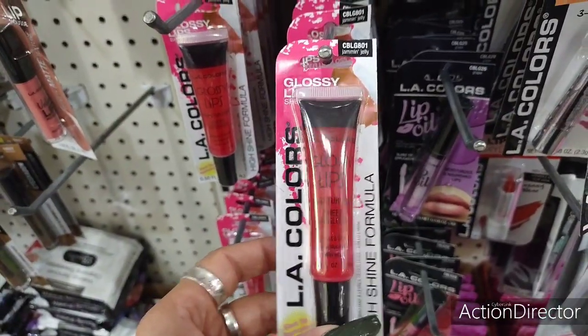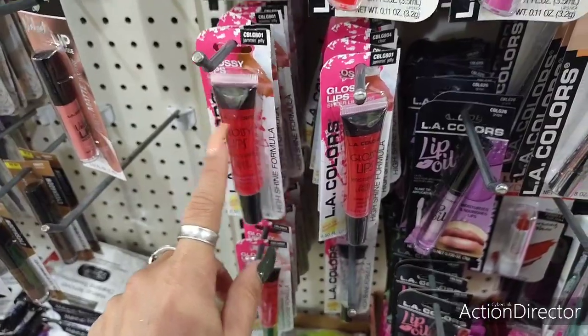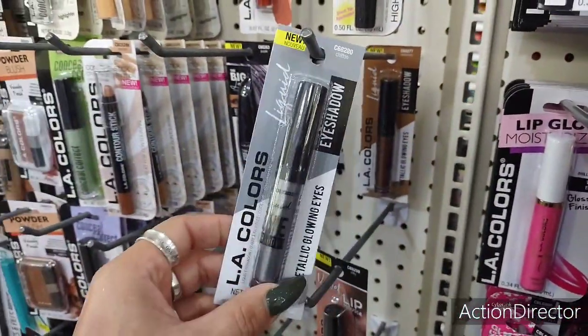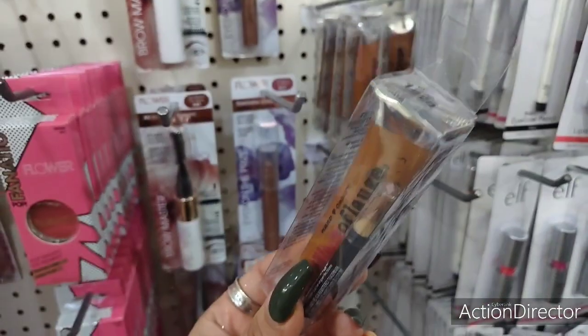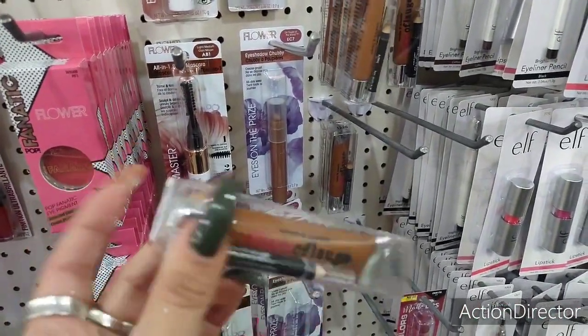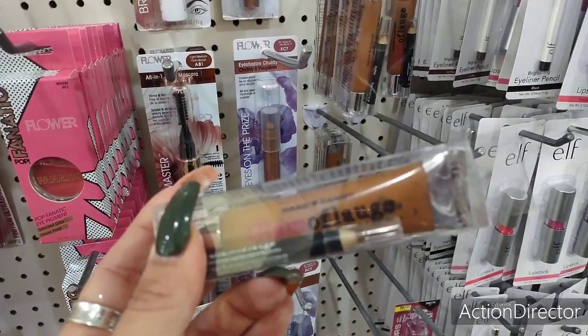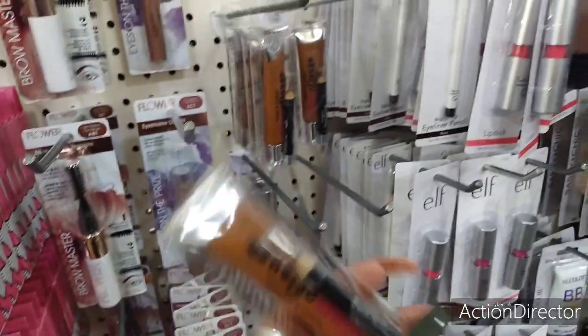Ooh. LA Colors Glossy Jam and Jelly. I like that. That'd be fun. Here's another eyeshadow by LA Colors. This is Coffee. All right, so I'm not really that impressed with the flowers. This is Glamouflage. This is gonna be in a deep, what is this called? Love. And then again, you can see the breakage. So you gotta really be careful about what you're putting on.